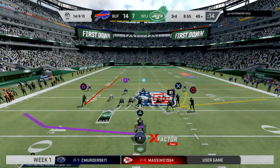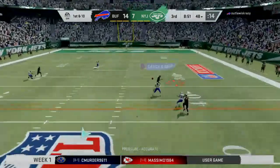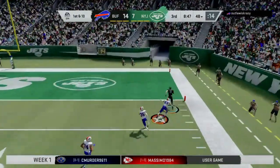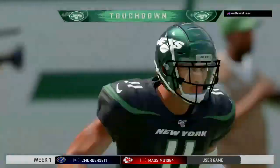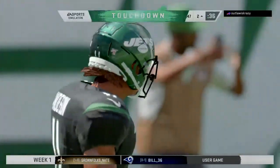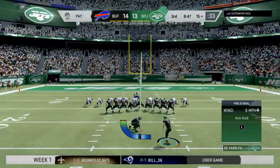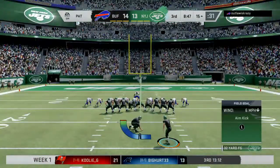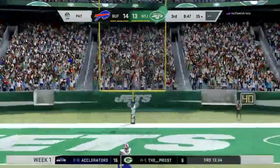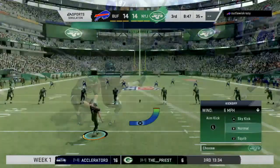On 1st down, it's Darnold. Got his man, Robbie Anderson. And now off to the races, down the right side, and all the way in. Touchdown, New York. Robbie Anderson, 52 yards. As they are an extra point away now from tying this football game. Extra point right down the middle. And we are tied at 14.